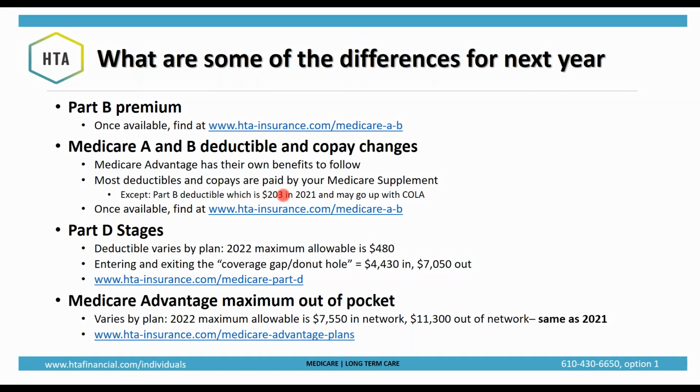And this year that's $203. It's probably going to go up by a few dollars next year. Of course, I don't have that information just yet, but it's probably going to go up by a few dollars.